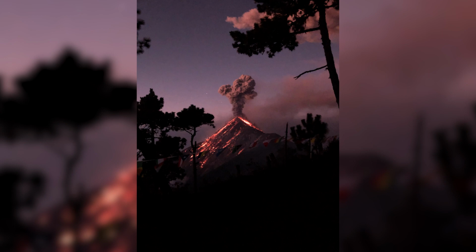Also, I didn't sleep very well, so every time the volcano went off, I sat up and tried to take a photo of it out of the window of the cabin. There were a couple of failed attempts, but right before dawn I managed to get an incredible photo. Or at least I hope you guys agree with me that it's incredible.